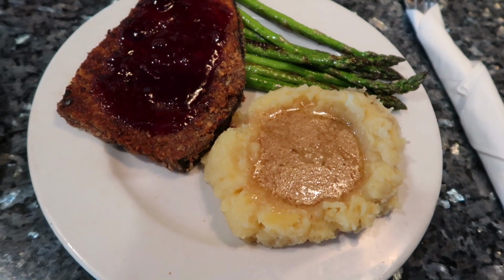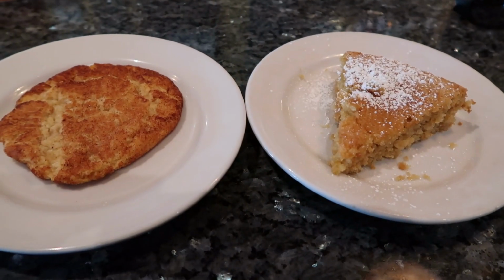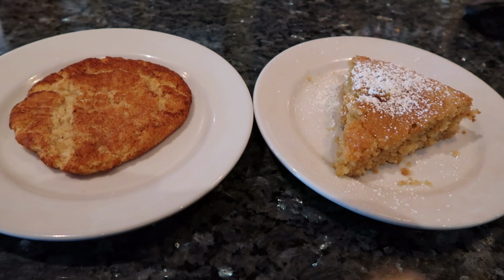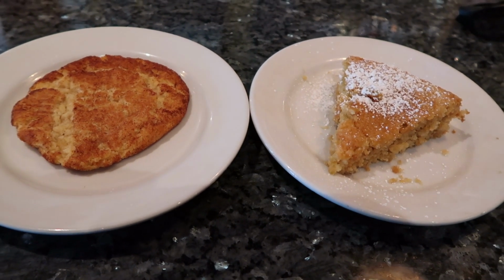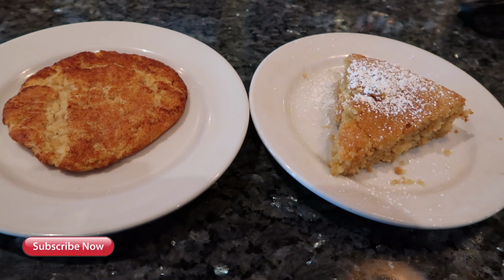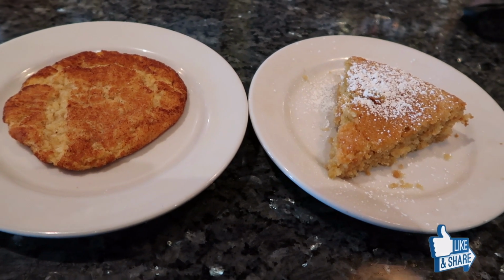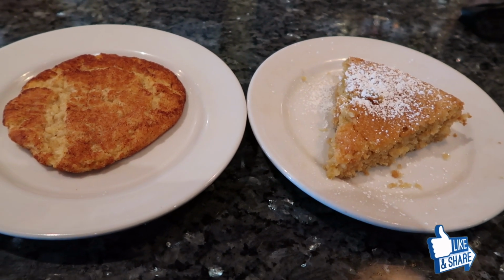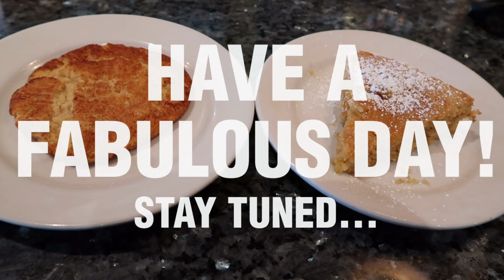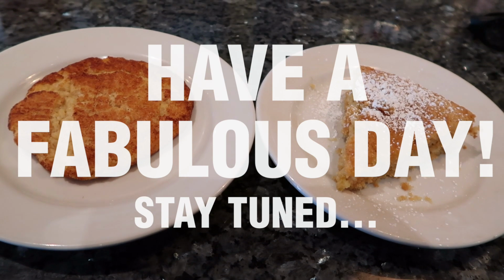Very excited. Okay, so since this is our first time eating at Ethos Vegan Kitchen, we are doing it upright and also getting some dessert. So we have a vegan snickerdoodle on the left, and we have a vegan lemon cake on the right.